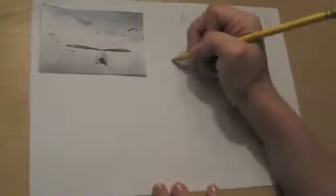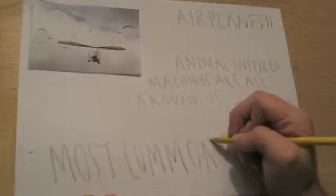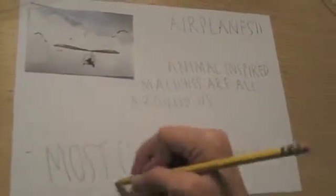One of the most common everyday examples of biomimicry that we see in our everyday lives are airplanes. When man first wanted to take to the skies, he decided to utilize the designs of the birds he saw flying above him. And in our modern society, we have advanced this design to create more and more advanced ways to travel.